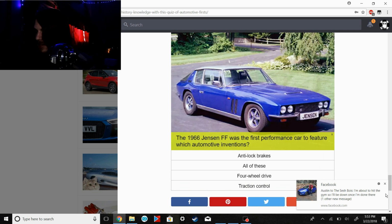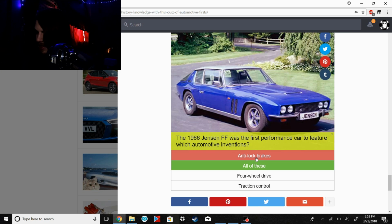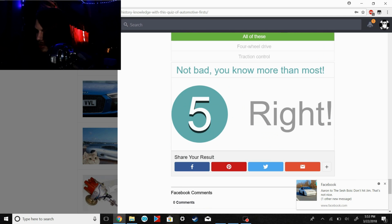The 1966 Jensen FF was the first performance car to feature which of the automotive inventions? I'm going to say... Stop it. No. Ford, I'm pretty sure Jeep or AMC, whoever was producing Jeep back then, had the first all-wheel drive system. I'm really putting some thought into this one, if you can't tell. I'm going to say anti-lock brakes. God damn it, all of these. Not bad. You know more than most.